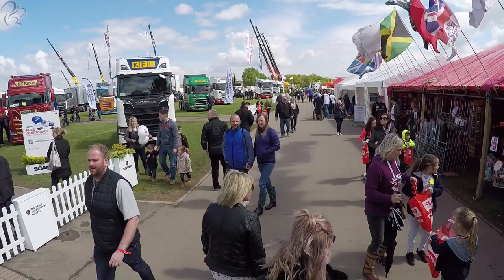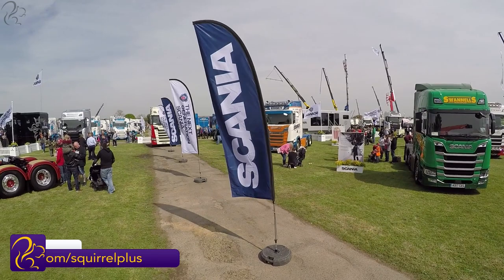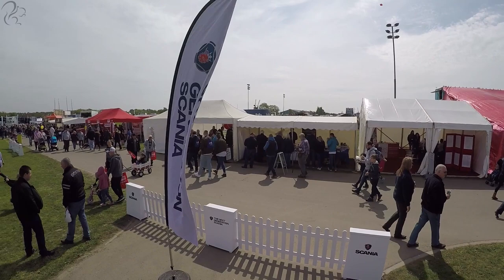So Truckfest, it is a UK thing. It's an event that's on through the year. They have like 5 meetings, I think it is now. But the biggest one and one of the oldest Truckfests in the UK is the Peterborough one. It's always held on the first bank holiday Monday of May. This one was held on the 30th of April and the 1st of May.